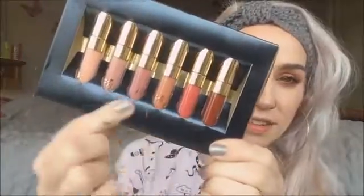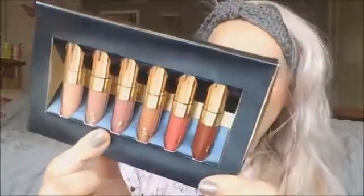As you can see, there's 6 different colours, and oh, I've just noticed on the back they've given the different shades names. Let me tell you the names: Exposed, Dolce K, Coco K, Candy K, Kristin, and Leo. Well done, Beauty Glazed, for being original there.